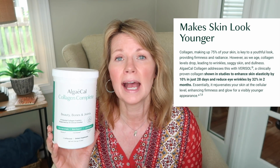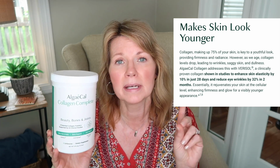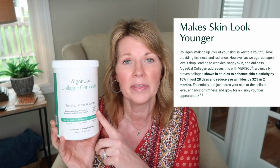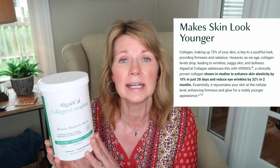But I have to tell you that I've been taking this for 6 months now. I switched over from the Vital Proteins to this about 6 months ago. And the reason that I switched to this collagen supplement was that this one contains the Verisol collagen, which seems to have the most data as far as skin rejuvenation is concerned. I'm going to put up some stats that they share on the website about the Verisol collagen. So that is in here.